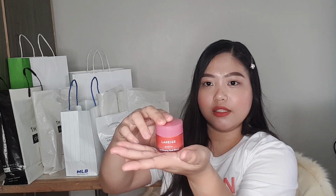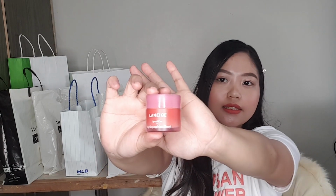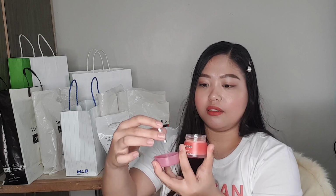Ito, it's sure, you guys. Very cute! Yeah. And then it smells like berry. So, meron siyang protective layer. Hindi lang siya berry. Parang mixed berries ang scent niya. And then meron siyang instructions. And it's a small applicator. Cute, diba? At least hindi maaksaya yung product. So that's for the Dongdaemun Market.